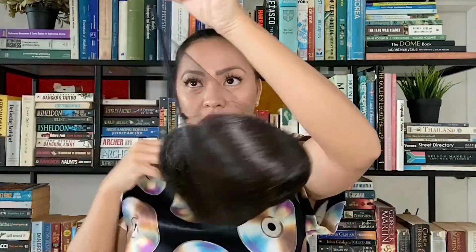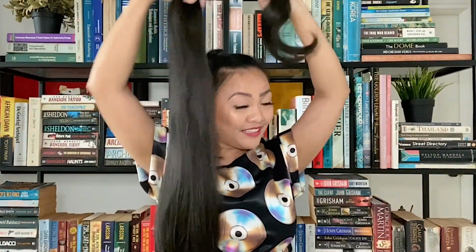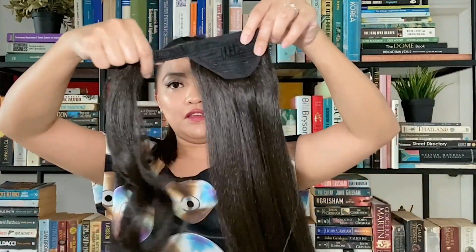So it's packed like this. This is like a hair net, so it's not all over the place. So you open the hair net. It's so long. So I finally got it out of the hair net. So you get free hair clips. Some bobby pins for your hair. Okay, it looks like this.